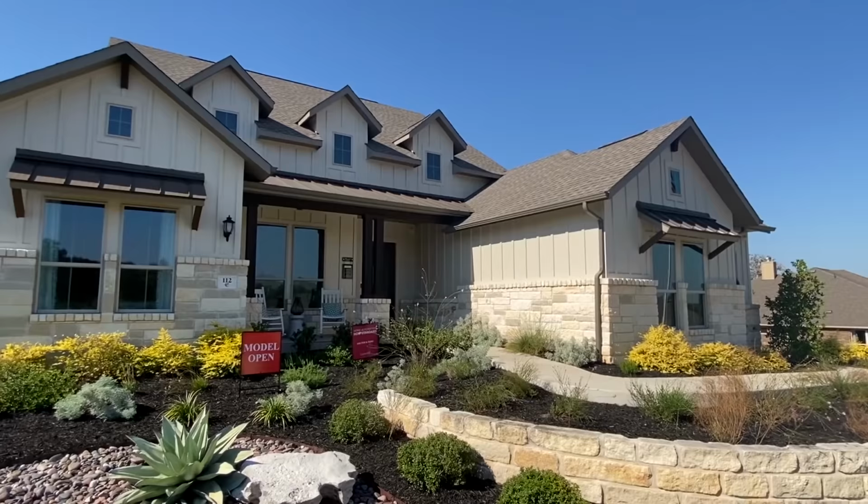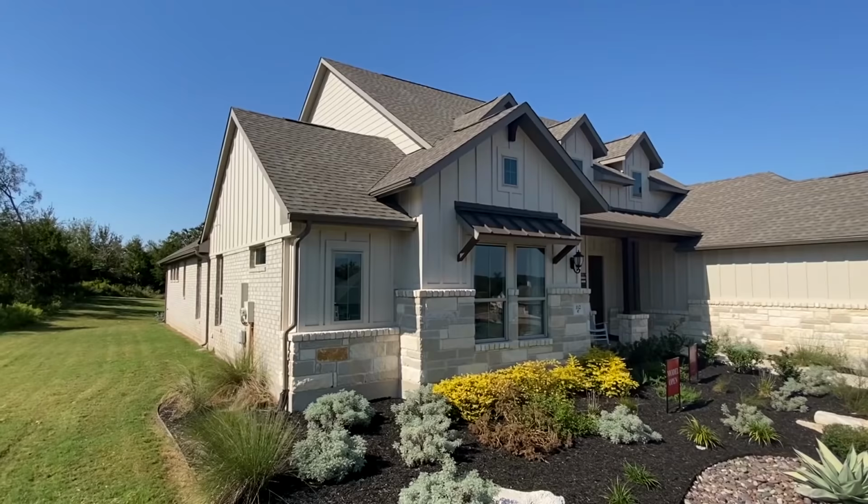But we got a lot to see, so I'm gonna be real brief on the exterior, and then we're gonna head in. We got a lot of different things going on out here on the outside. I believe this home is 2,900 square feet.